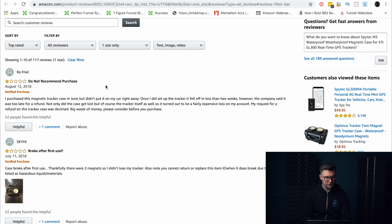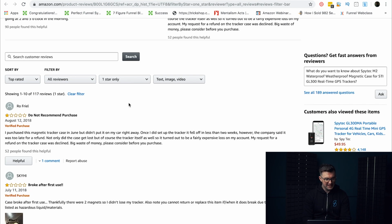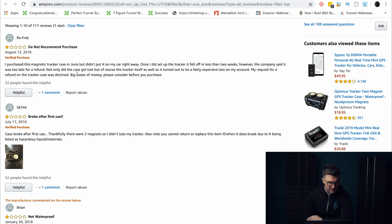All right, let's go on now. We're going to look at the 1 stars. So from really great to absolutely awful. Let's see what you're talking about. So I purchased magnetic tracker case in June, but didn't put it on my car right away. Once I did set up the tracker, it fell off in less than 2 weeks. However, the company said it was too late for a refund.